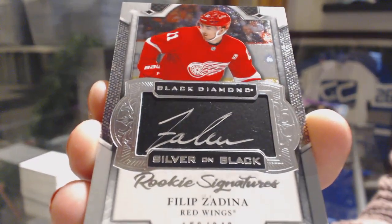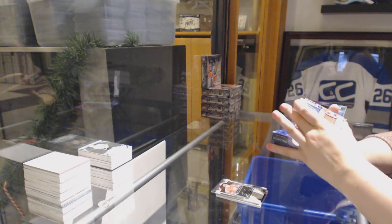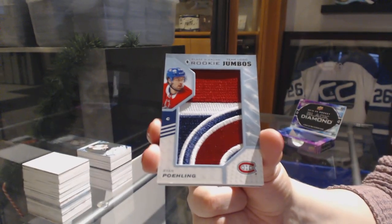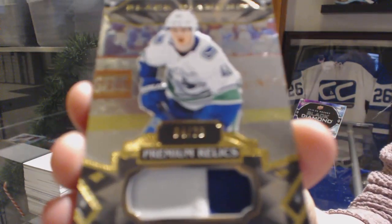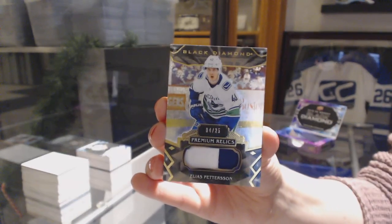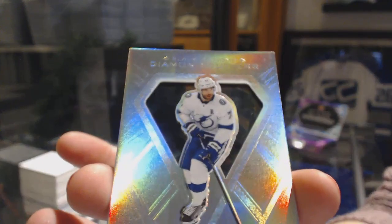For the Detroit Red Wings, Filip Zadina, number to 249. We've got a Rookie Team Logo Jumbos for the Montreal Canadiens, Ryan Poehling. Number to 25 base patch for the Vancouver Canucks, Elias Pettersson. And we finish off with a Diamond Cutters for the Lightning, Victor Hedman.